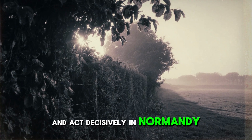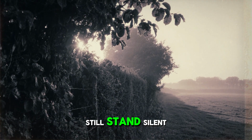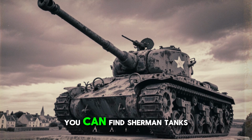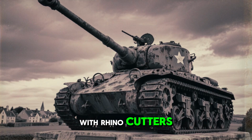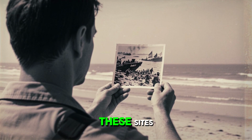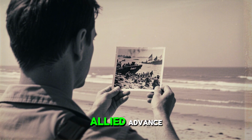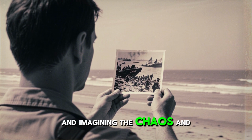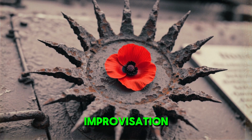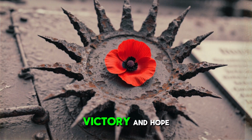In Normandy, some of the old hedgerows still stand, silent witnesses to the battles fought there. In a few places, you can find Sherman tanks with Rhino cutters preserved as memorials. Tourists and history buffs visit these sites, tracing the path of the Allied advance and imagining the chaos and courage of those days. The Rhino, once a desperate improvisation, is now a symbol of victory and hope.